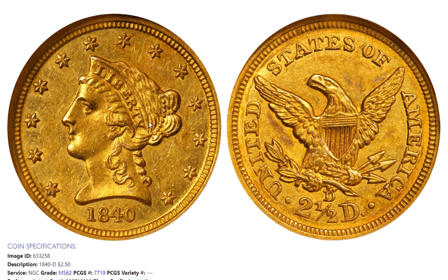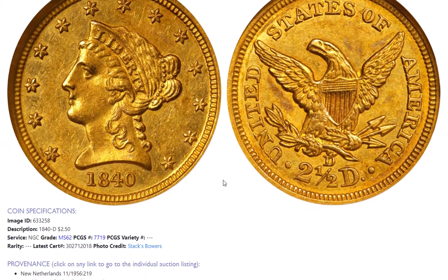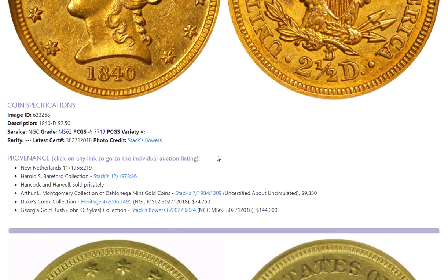When you look at this coin here, this is an early state of the dies. There is no cracking on this, so this was when the dies were in good condition, and it's a very well struck coin. You can see all the radial lines in the stars. A very high quality coin for a Dahlonega. This is an NGC MS62, which is actually quite a good grade for an 1840D, and actually for any Dahlonega gold coin.